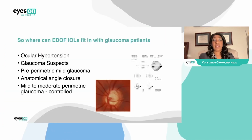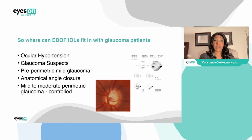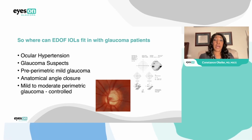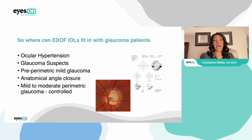So when we think about extended depth of focus IOLs and where they'll fit in with glaucoma patients, like with the multifocal lenses, the really mild glaucoma, your ocular hypertension, your glaucoma suspects, preparametric mild glaucoma, anatomical angle closure, those all fit with this. But then also you can consider extending to the mild to moderate, moderate glaucoma patient who is controlled, who one has some sense that they've been controlled over a good period of time, so their level of progression is less likely to be quick. And so those are also good candidates for these presbyopia-correcting IOLs.